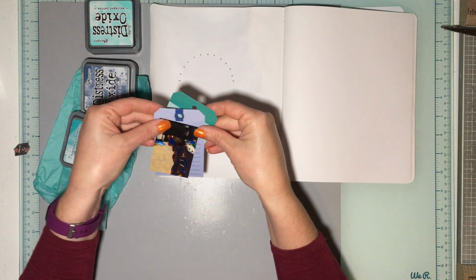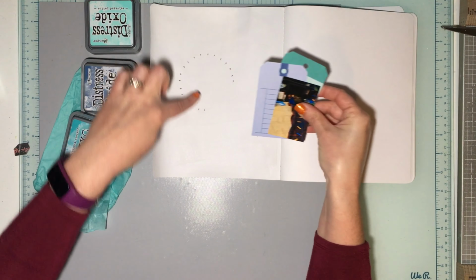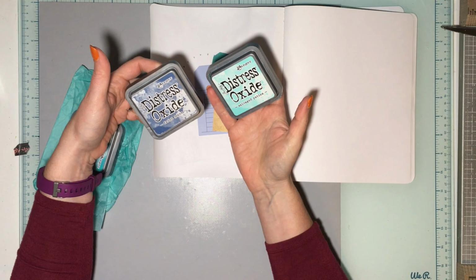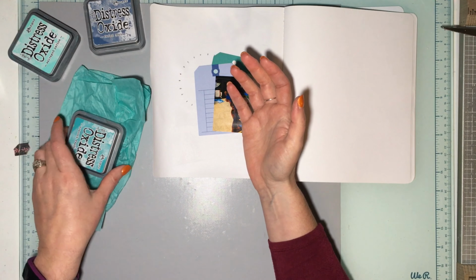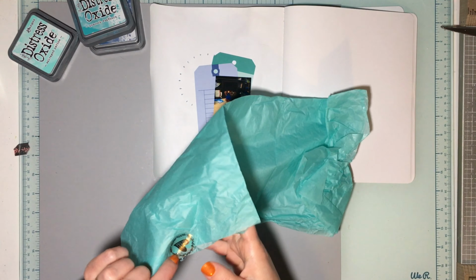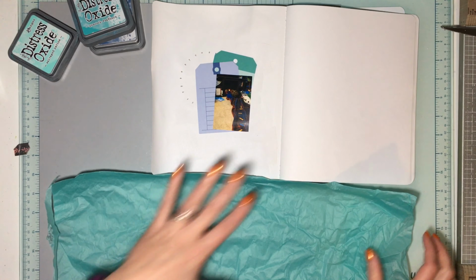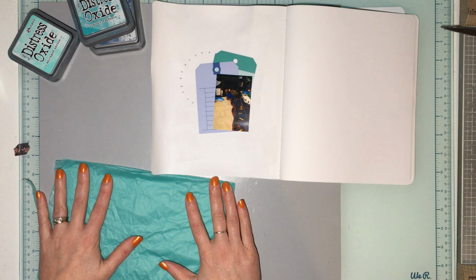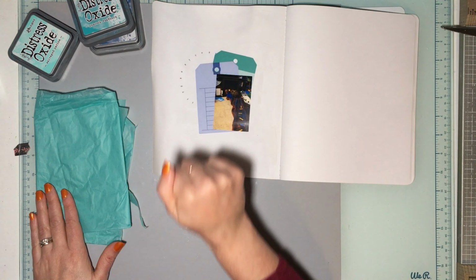So I am going to create with these two tags and do some thread. I've already punched these holes. I'm going to do some mixed media. I think we're just going to do some packaging technique, maybe some stamping, because Ronnie's had some stamping. I just grabbed salvage patina, faded jeans, and peacock feathers. I've got this beautiful turquoise tissue paper, I'm pretty sure from Redefine Creative. I don't know what else I want to use yet, but it's going to be in this kind of color scheme. So let me start doing some packaging technique and playing with some stamps, and we'll get started.